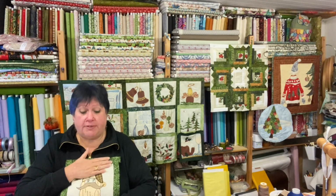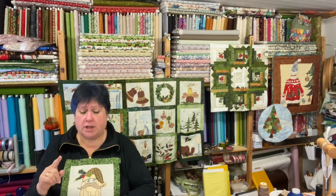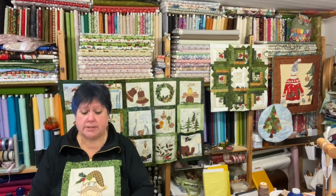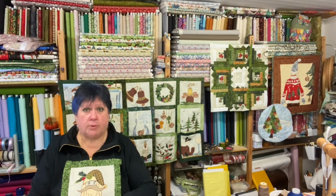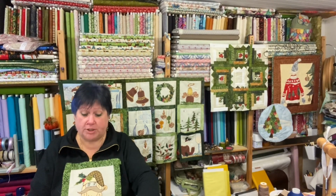So this is block 15, Singing Santa, and as I say, we've got one more to come, which I hope to do later in the week for you, which will mean come the weekend I can start putting that all together for you, ready to give you a bit of a layout and an idea on how I'm going to put mine together.